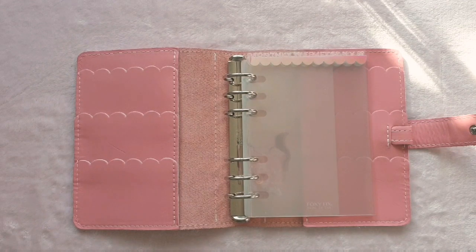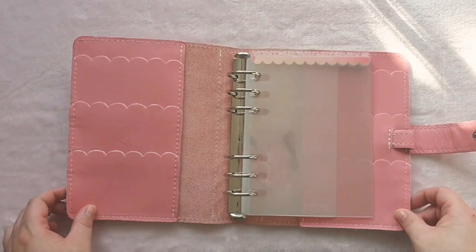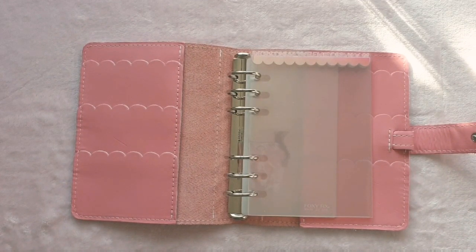But yeah, I think that's it for now. I'm going to go and play with my gorgeous new planner. I absolutely love it so much. Oh, I'm so excited. But yeah, I'm going. That's it. Can you tell how excited I am? Oh my goodness. Right, I'm going.